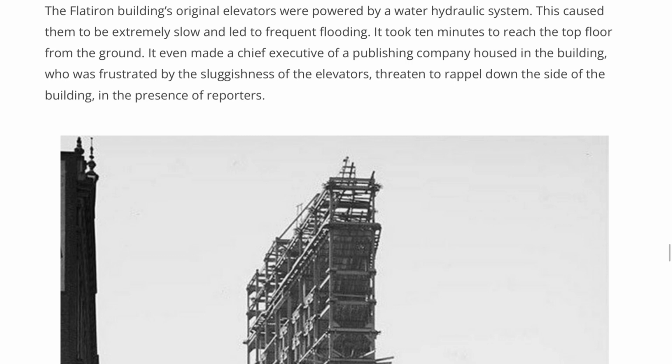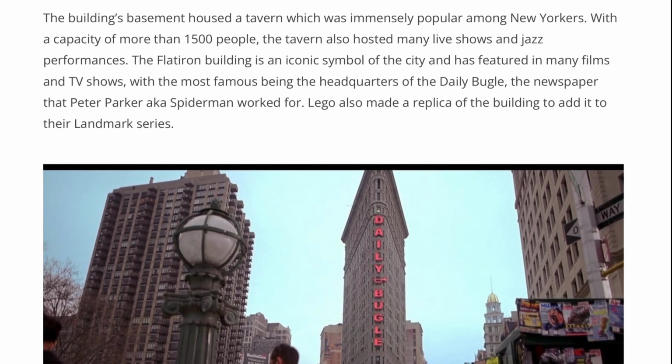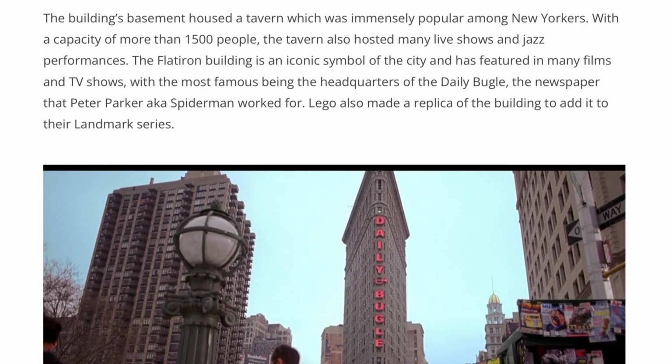And it even says the Flatiron's original elevators were powered by a whole different kind of system. Maybe they weren't meant for people because it took 10 minutes to come up and down. So maybe we're just using it wrong. And we just were like, oh, we're just going to use what's here and then I'm going to live here. Somebody wanted to be all dramatic and say they're going to rappel down instead of use the elevator because they were mad it took 10 minutes. Well, it's not my fault you choose some weird building to live in.